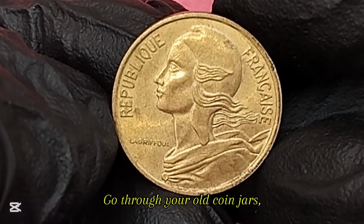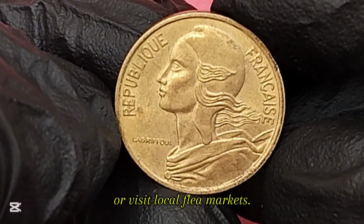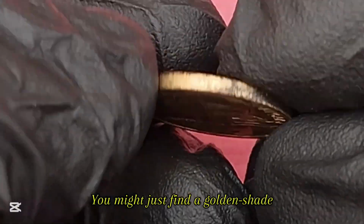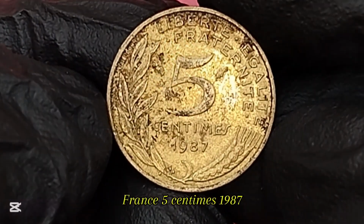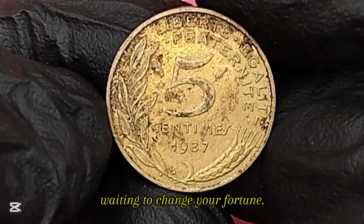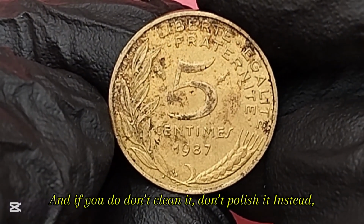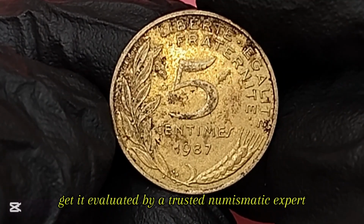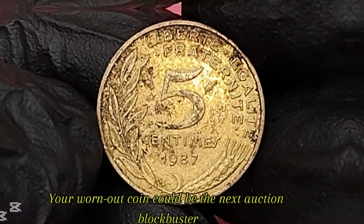Go through your old coin jars, search those forgotten drawers, or visit local flea markets. You might just find a golden shade France 5 centimes 1987 waiting to change your fortune. And if you do, don't clean it, don't polish it. Instead, get it evaluated by a trusted numismatic expert. Your worn-out coin could be the next auction blockbuster.